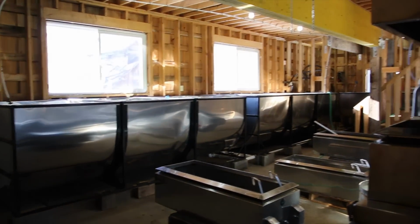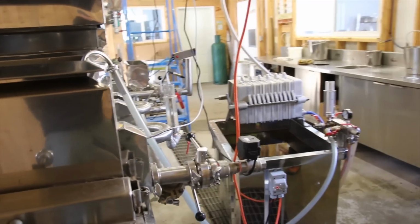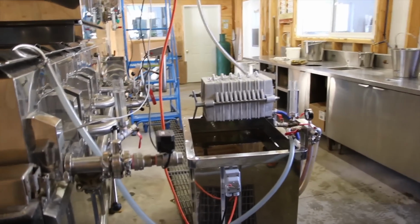Okay, so yeah, I see a lot of stainless steel in here. I'm sure that's not cheap. No, there's a cost of producing food, and everything has to be food grade. Yeah, I'm familiar with that a little bit. I'm sure, selling water for 16 years. I'm sure you are.